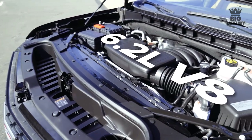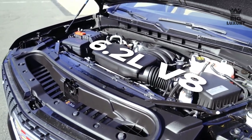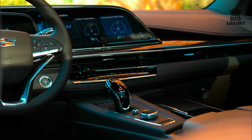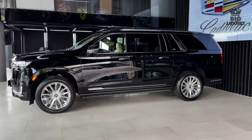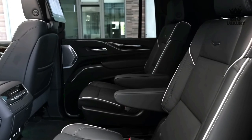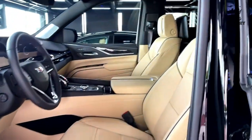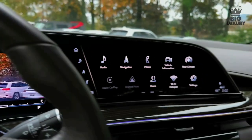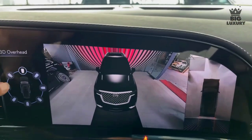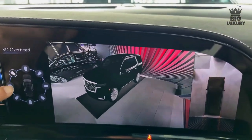The standard powertrain is a brawny 6.2-liter V8 engine, linked to a 10-speed automatic transmission. This is a luxury SUV with a premium interior design and high-quality materials throughout. The standard 38-inch OLED display is truly stunning, and it's more user-friendly than you might expect.